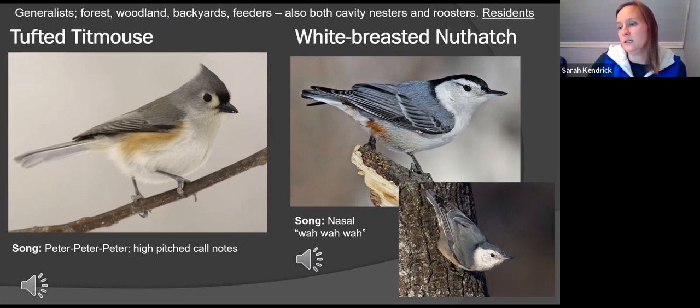Big black eye. And both titmice and chickadees grab a seed and then they take it to a nearby perch and get the seed out and attack it. Their song, they say, Peter, Peter, Peter, Peter.